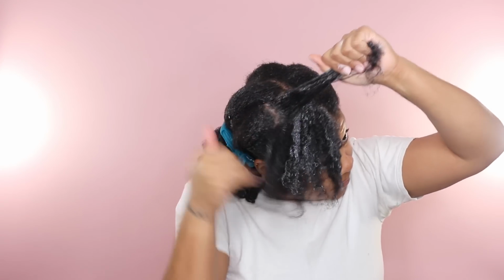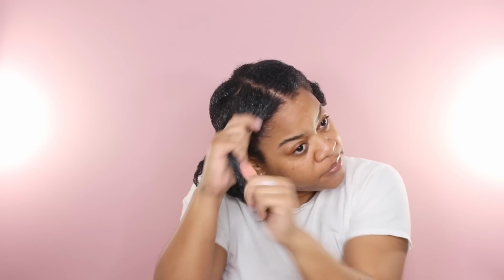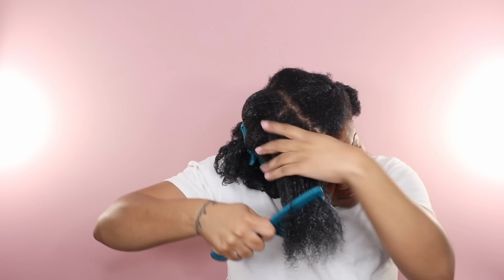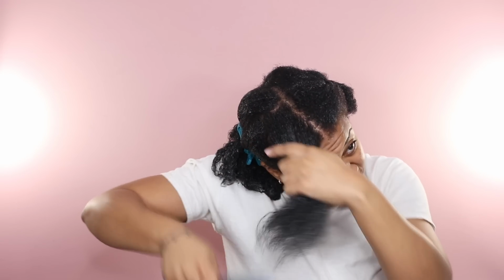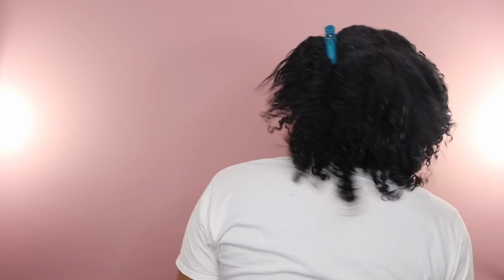I took down each twist and liberally applied the moisture sealing lotion to each section. After thoroughly applying the moisture sealing lotion to each section of my hair, I went back and detangled with my wide tooth comb. I added a bit of gel to my hair, then sat under the hooded dryer.